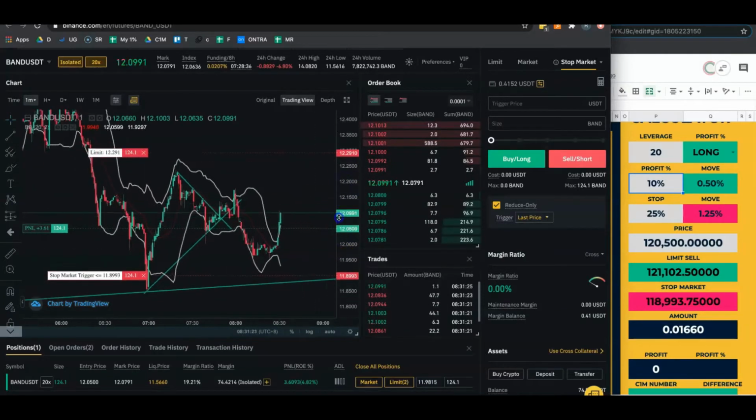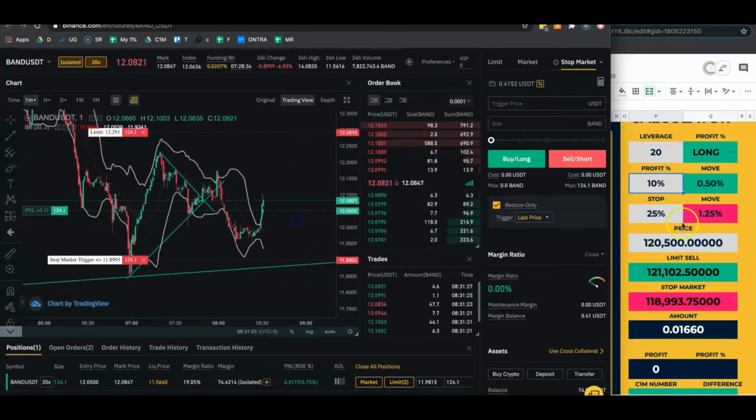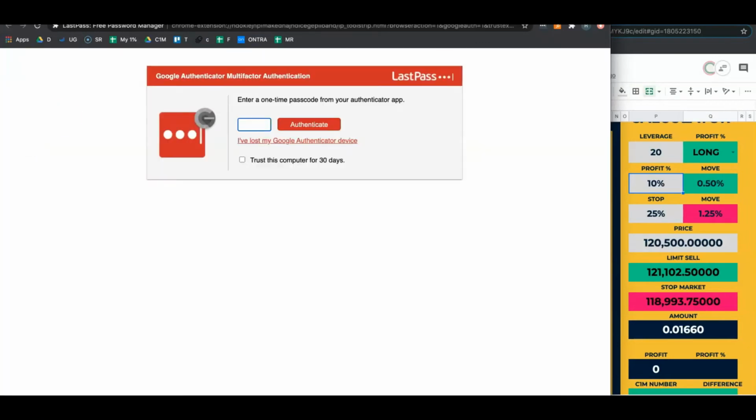Of course, what I want to do is be putting in my 10% stop, which is 121,102. So then as this is coming up, but oh, why have you done that?